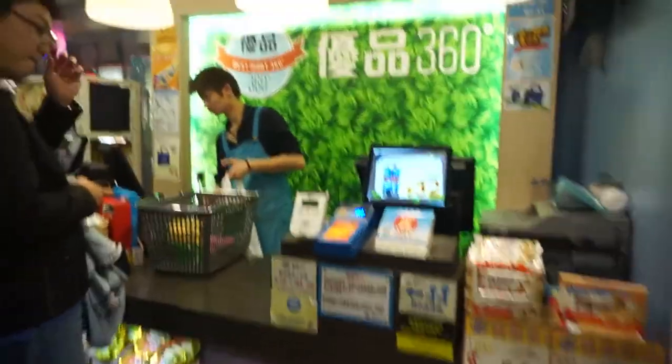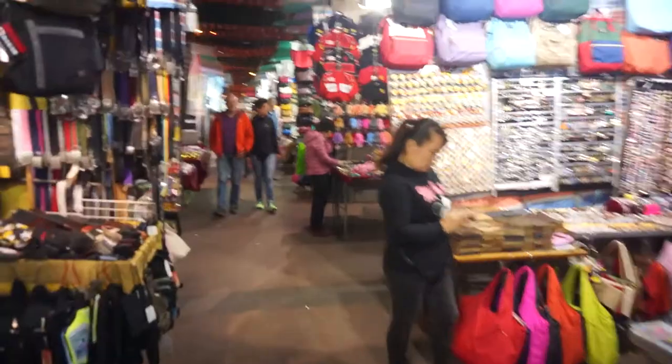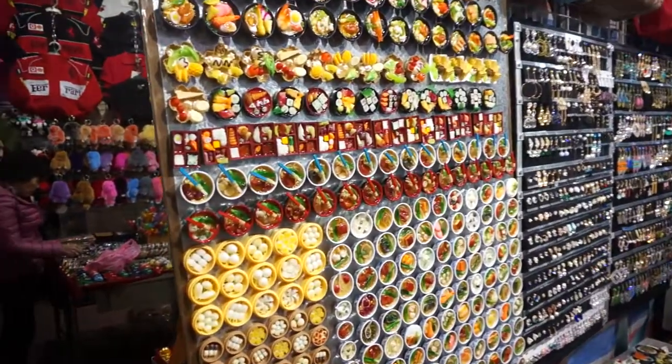This is Temple Street Night Market. Tingin ng mga pasalubong. Ito oh, cute oh. Handmade siya. We are back in the ship. Wasn't able to vlog anymore sa Temple Market kasi maliit lang pala siya. Wala rin masyadong bilihin sa totoo lang. Medyo sayang yung punta namin.